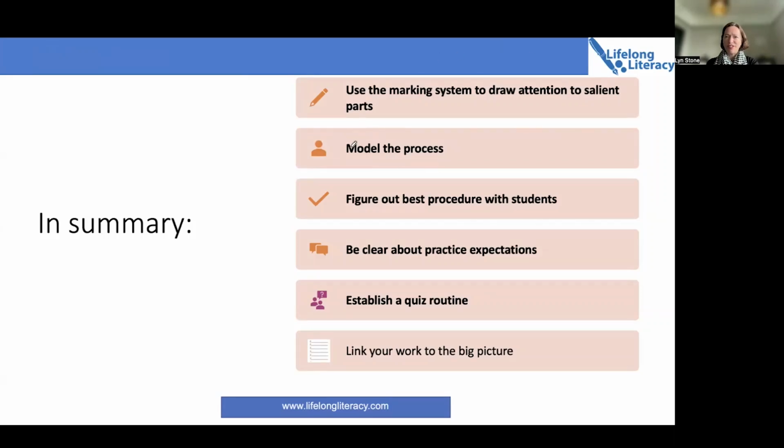Model the process at all times. You write it out. Don't project already made 4-step processes. We do have 4-step process ready-made kits, but they're for you, not for the students. Model you going through this process. Figure out the best procedure in terms of practice with your students together. So maybe it is WAS was, maybe it's WAS was, right? Figure it out with your students. It's usually one of the two.